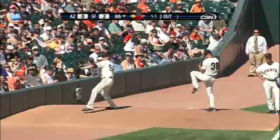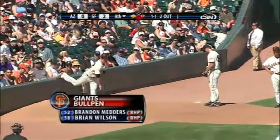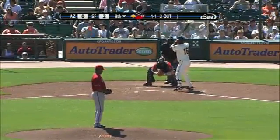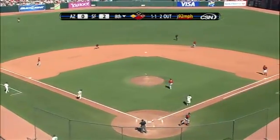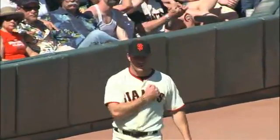Nate Schierholtz would hit if Renteria reaches. Metters joining Brian Wilson. On the ground. Ojeda. Inning over. Giants pick up a run. We'll go to the 9th. It's 2-0 San Francisco.